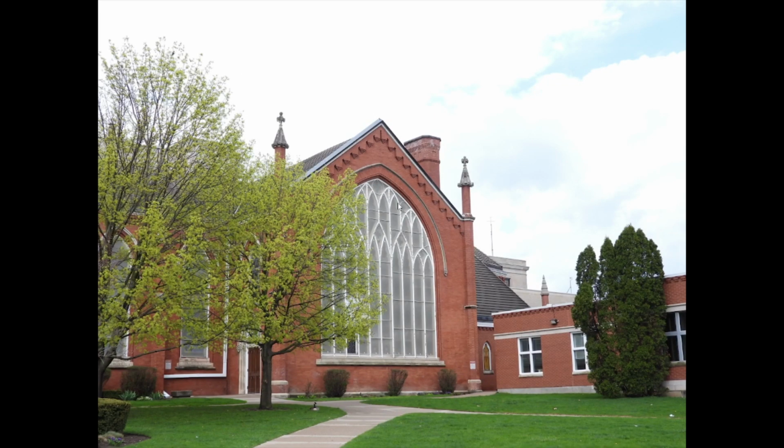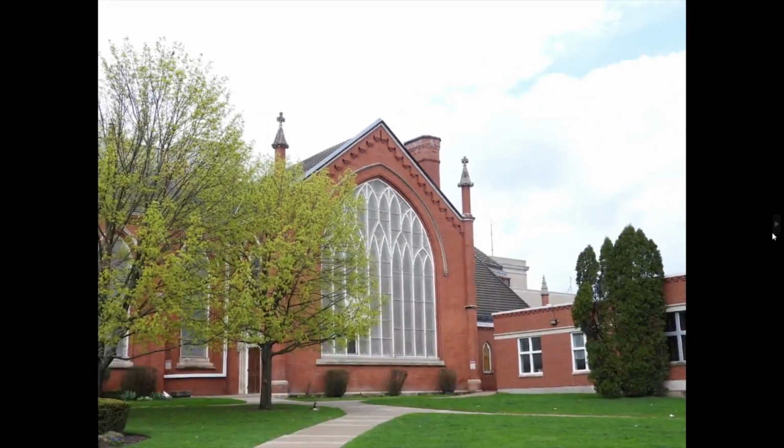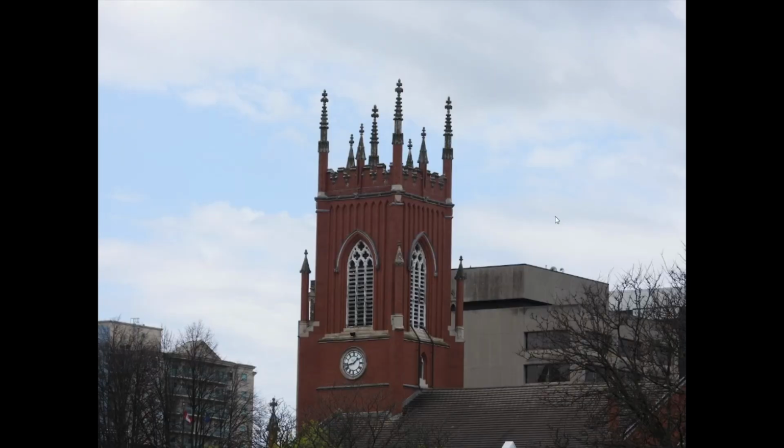Nice, beautiful, massive window here with, once again, some more pretty ornate, beautiful brickwork that we see here for the year 1844. Now, this is where it gets pretty interesting here. When we take a peek here, this is from across the street, looking from St. Paul's Cathedral and Basilica. And when we zoom in with this Nikon P1000 that I have here, you see that this tower is just a behemoth.